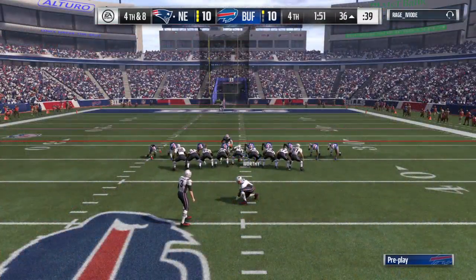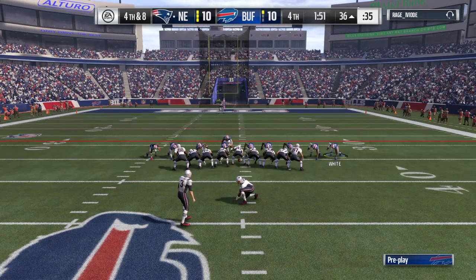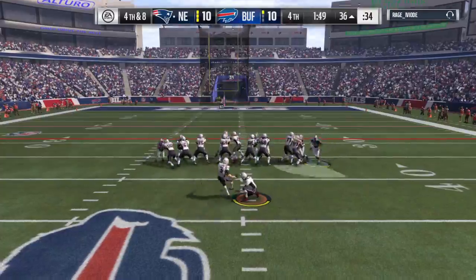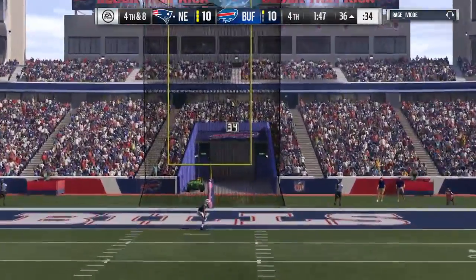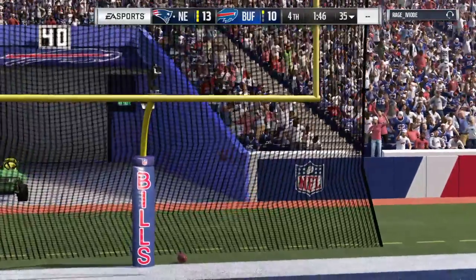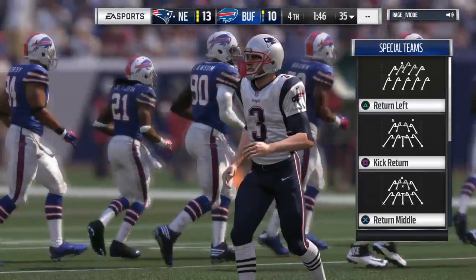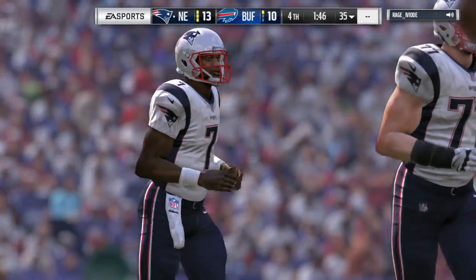A big spot now for Stephen Gostkowski. This for the lead in the final stages. And Gostkowski's kick is good. And they have taken the lead here in the final 2 minutes. Now then, it's a big kick right there to give them the lead in the fourth.